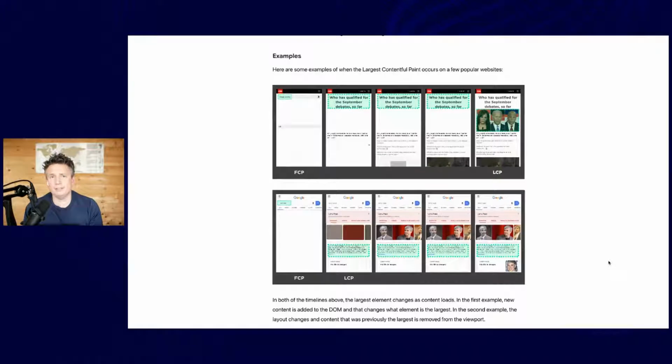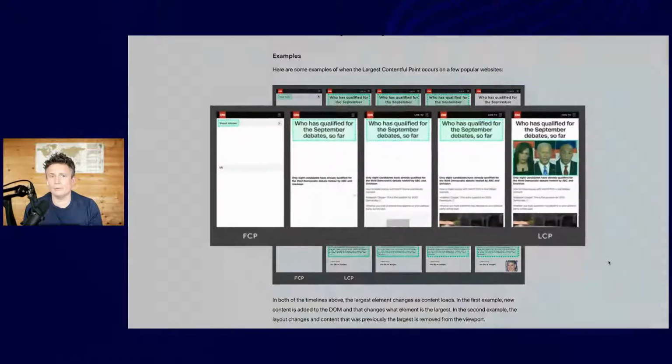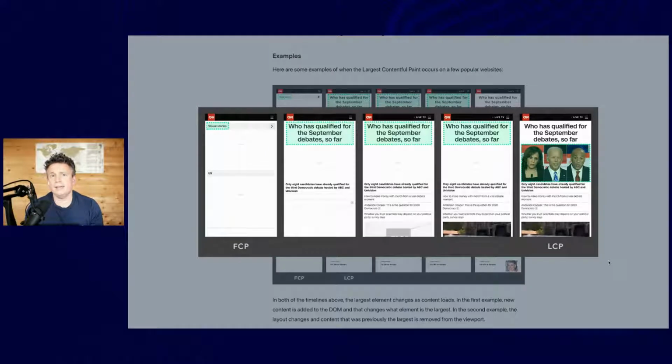So let's have a look at an example. Again, this is using Google's examples. So this is a CNN website, and there are 5 sequences. So in the first sequence, what we can see is the first contentful paint. Now, bearing in mind we want to optimize for the largest contentful paint, but the first contentful paint is the very first thing that is shown to the user, or it's the largest first thing that is shown to the user. So the largest contentful paint in the first instance is that text, which says visual stories.